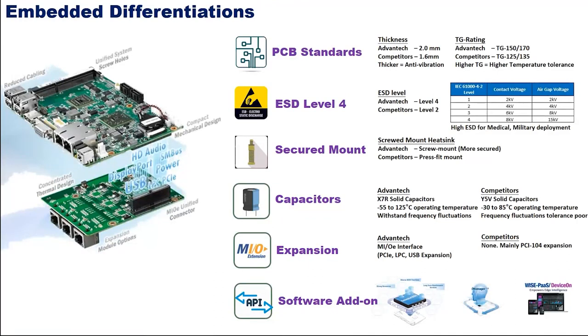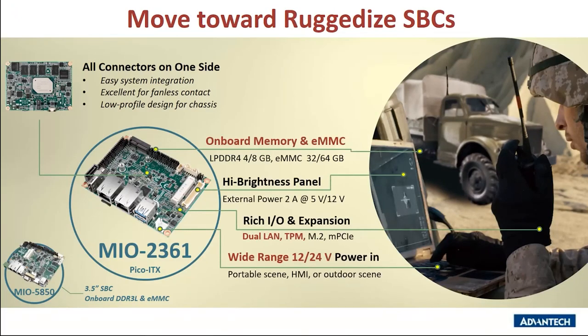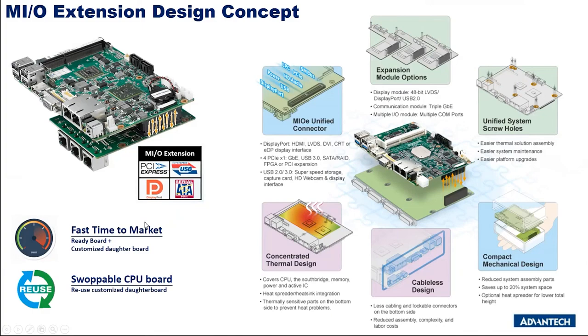We also have device-on and customization. We also start to go into ruggedization. Ruggedization in the sense that we added more onboard memory, eMMC, put everything soldered on to make it easier for you. Some of our boards are designed for it. This is the MIOe extension, like I mentioned, a special high-density IO connector, for which we have a standardized daughter board, but you can also customize your own. We have a design guide that you can use. This is basically a quick overview of how it works and how it looks.